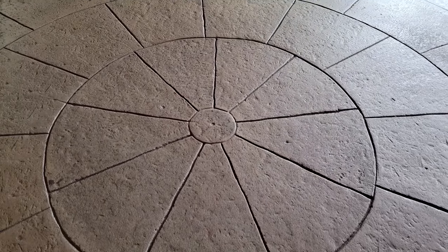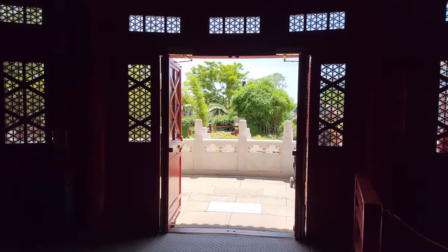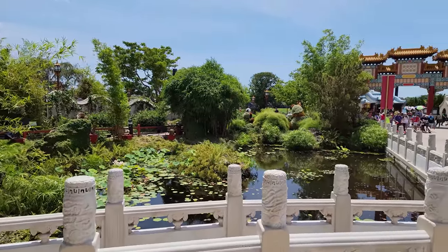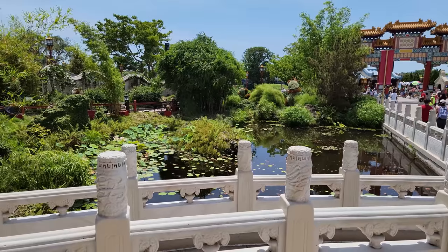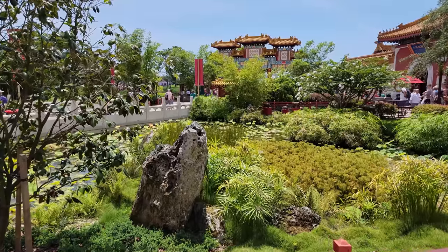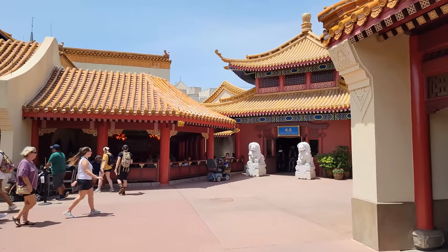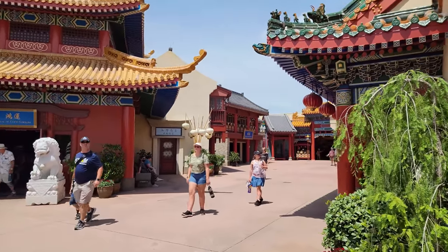Even the ground is circular to kind of match the upper area. Go through here and show this little marketplace. It's really cool the way they have it laid out, more like a village.